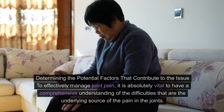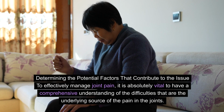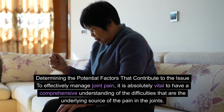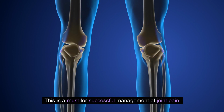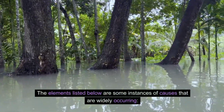1. Determining the potential factors that contribute to the issue. To effectively manage joint pain, it is absolutely vital to have a comprehensive understanding of the difficulties that are the underlying source of the pain in the joints. This is a must for successful management of joint pain. The elements listed below are some instances of causes that are widely occurring.